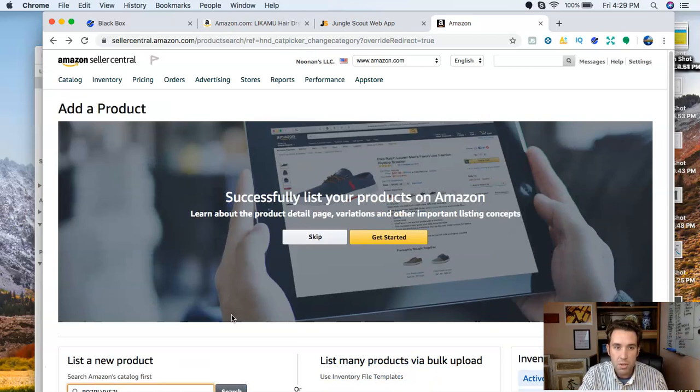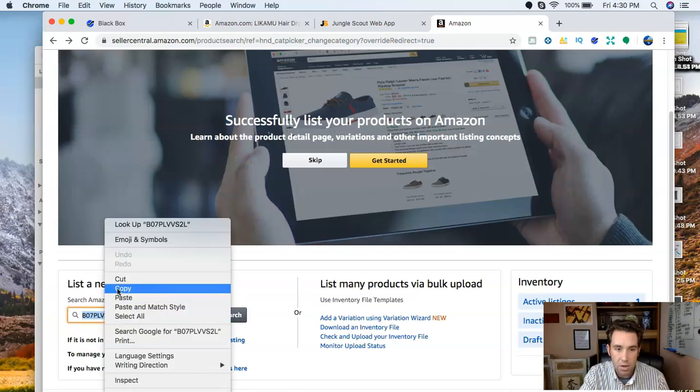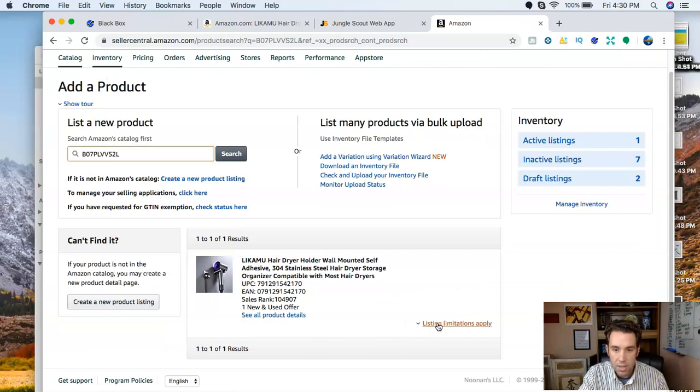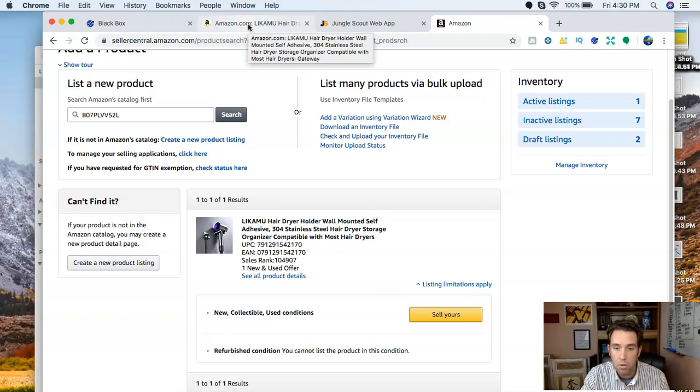There's quite a few different products, anything a person can ingest, supplements, pills, powders, those are all going to be restricted. So in our Amazon Seller Central account, we go to catalog, add products, then we're going to paste the ASIN right here and list a new product, search for the product there, and we're going to click on listing limitations apply. Now if a yellow sell yours button comes up in new condition, you're good to go to sell this product. But to be 100% certain, there's a couple other things we could do if you're on the fence whether you're allowed to sell this product or not.